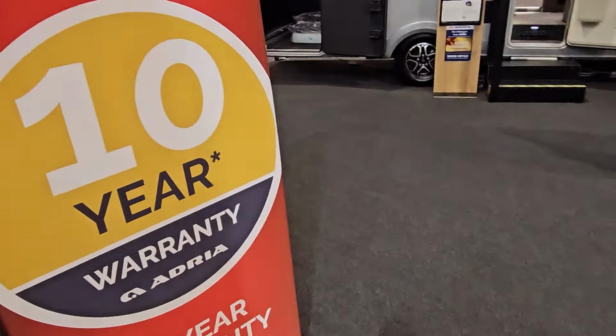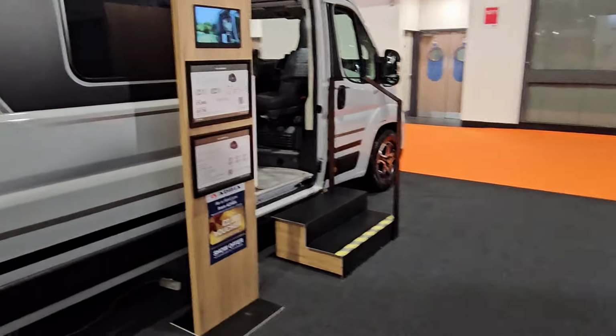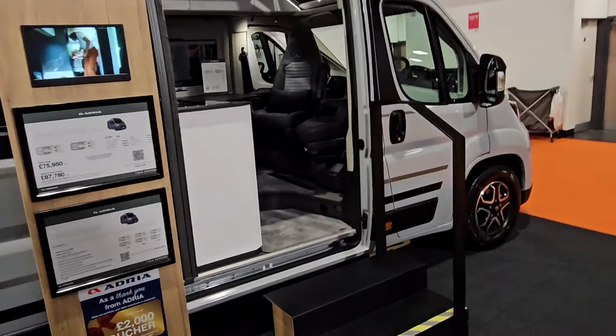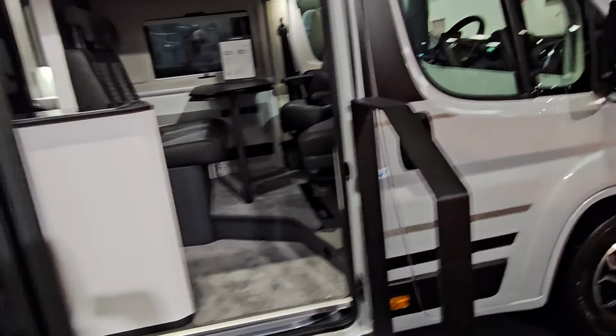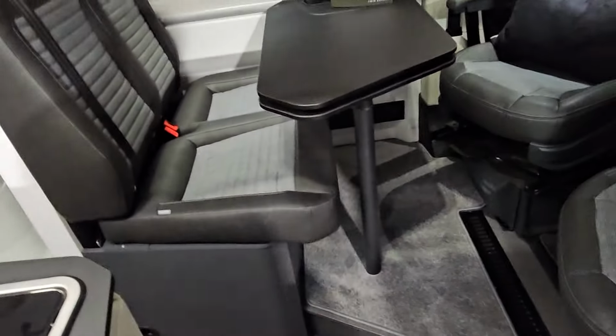Now Pete, my colleague, who's come out of retirement, has been threatening to buy one of these for years. He's working on the Adria stand all week, so if you see Pete from Highbridge on the Adria stand at the NEC, tell him to go and buy the SLB while he's here, because he really wants one. He's just too scared of his wife. However, we're going to work on him.